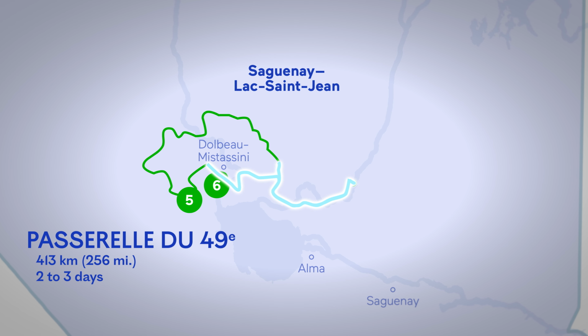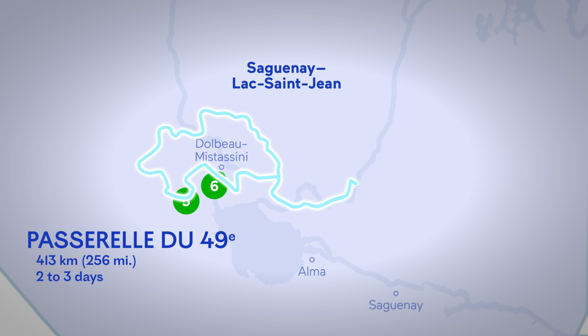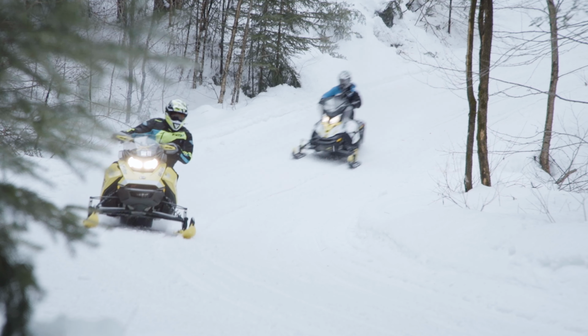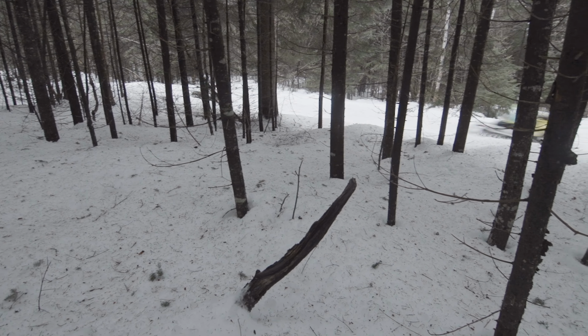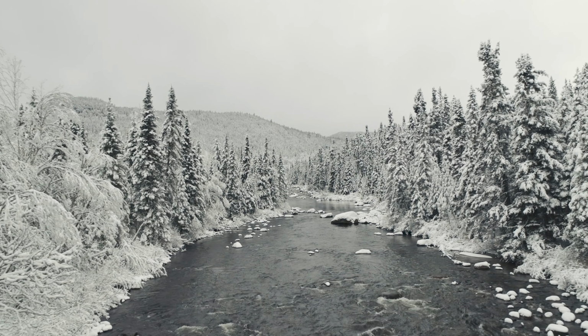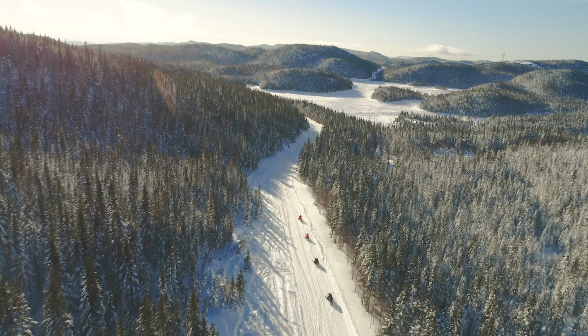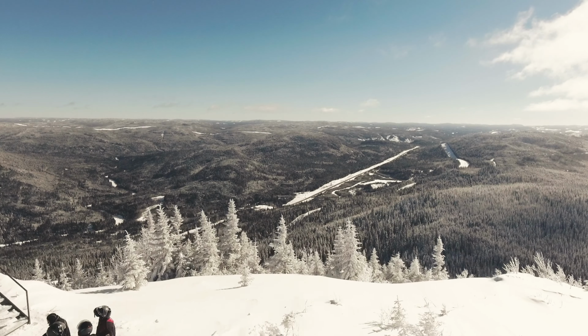I can see the 2 to 3 day, 413 kilometer, 265 mile Passerelle du 49 degree tour, and this gets us excited. The map highlights that we'll be passing through the Parc Recreational des Grandes Rivières, which is described as an area comprised of spectacular rivers, a magical boreal forest, breathtaking landscapes, and wide open spaces for an enchanting getaway. This is a tour I know my wife would love.